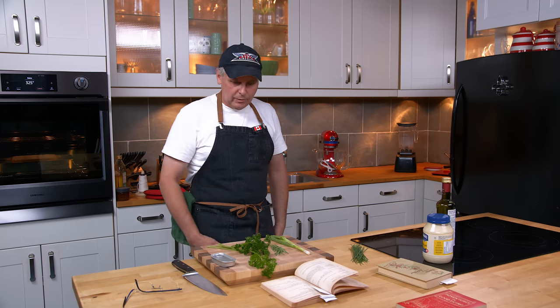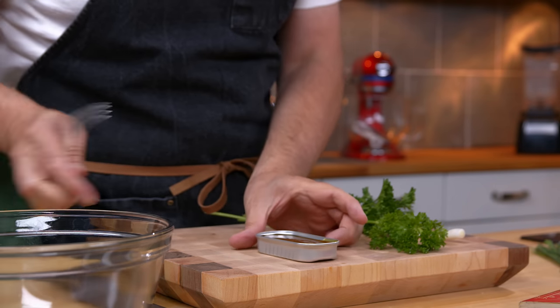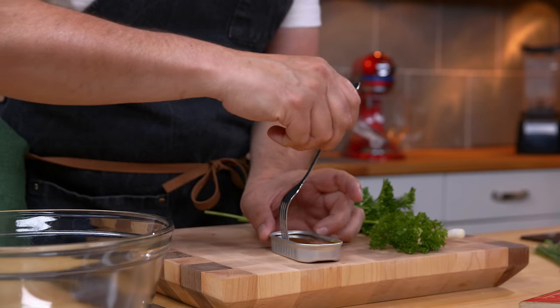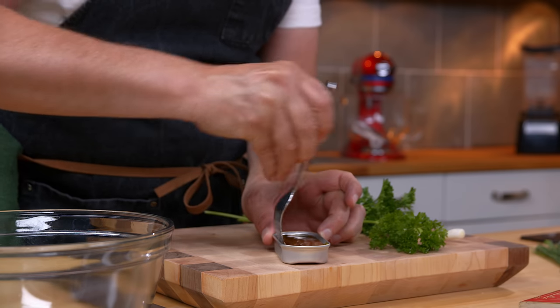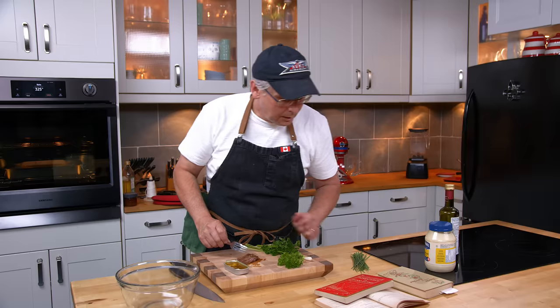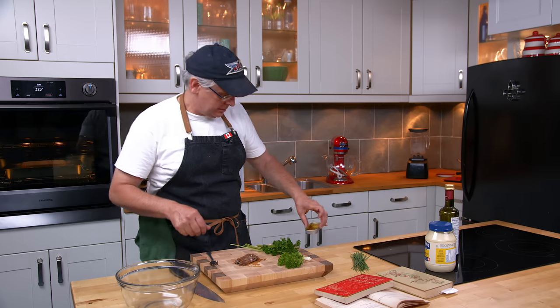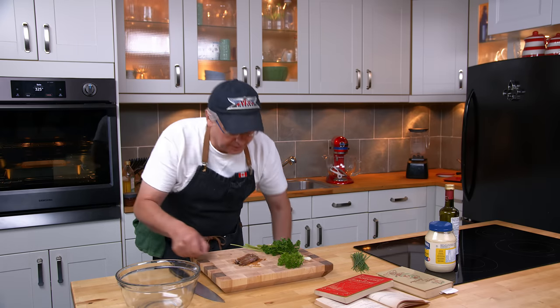I'm going to start out with a bowl and set the bowl there. Now, I've got a can of anchovies. And they are packed in oil. I don't think I want the oil, but I do want the fish. Now, the recipe says I want 8 to 10 anchovy fillets, and that looks to be what I've got here.